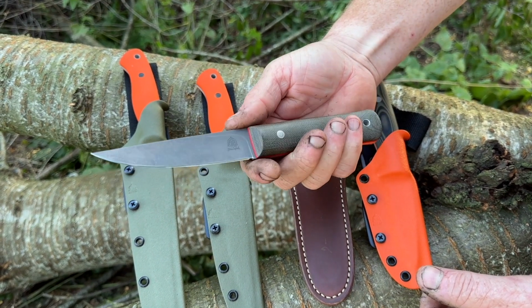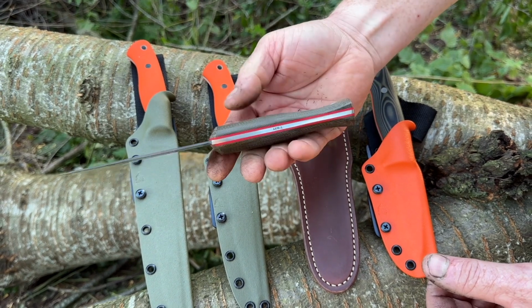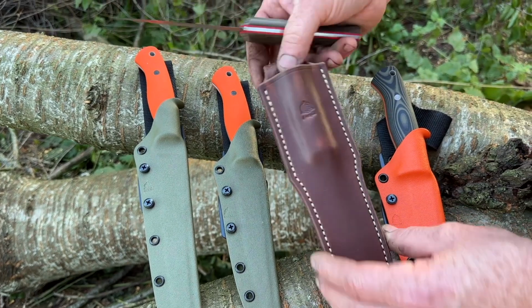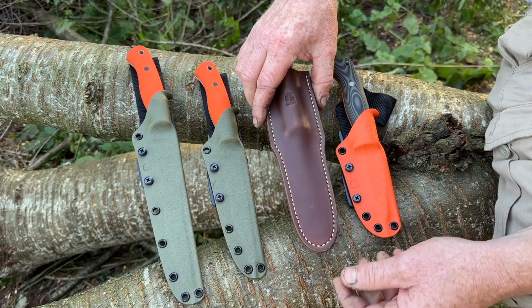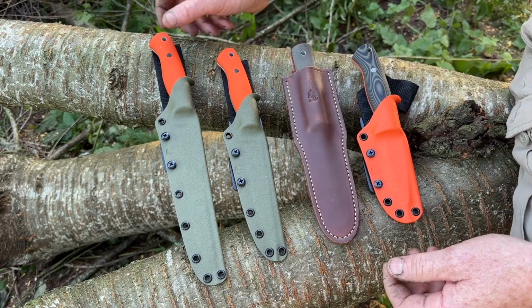And this has got an acid stonewash finish on it, green canvas micarta and thick red liners on this ABL blade. And this has got one of our universal leather sheaths, so you can either wear it around your neck, and it can be right or left-handed. And then we've also been sort of pushing our skill set really.